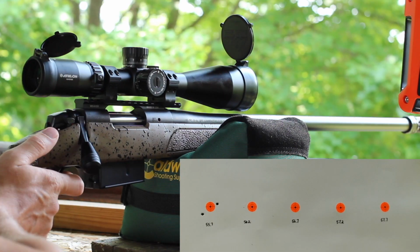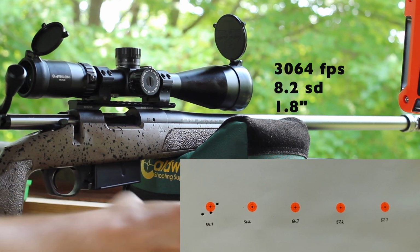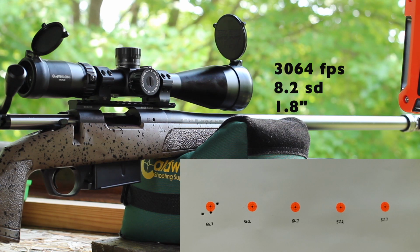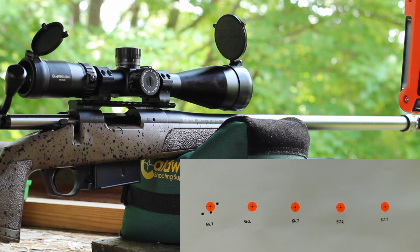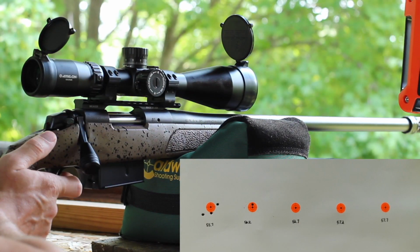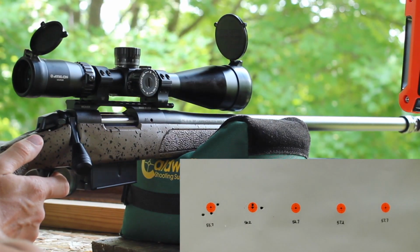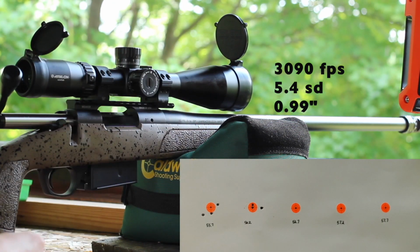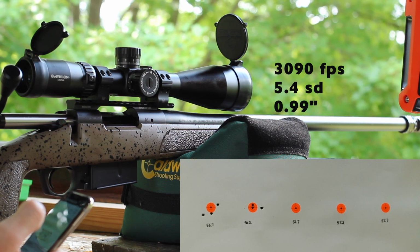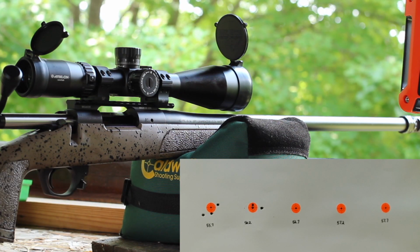Not a good start there for accuracy. Alright, so terrible start there for group size. Let's see what our velocity looked like. Alright, so that one had an average of 3062 with an 8.2 SD. So velocity numbers look good. Let's see if those groups are going to tighten up. Alright, looks like we got 2 out of the 3 to group together, so maybe that's an improvement. Let's take a look at our velocity numbers there. Alright, that one was 3090 with a 5.4 SD. So again, good consistent velocity. Group just doesn't look any good. Let's move on up.